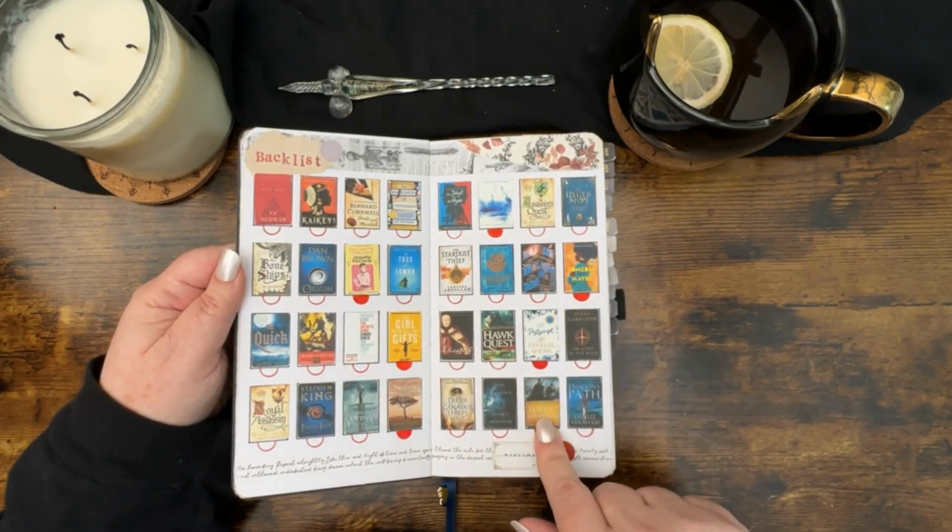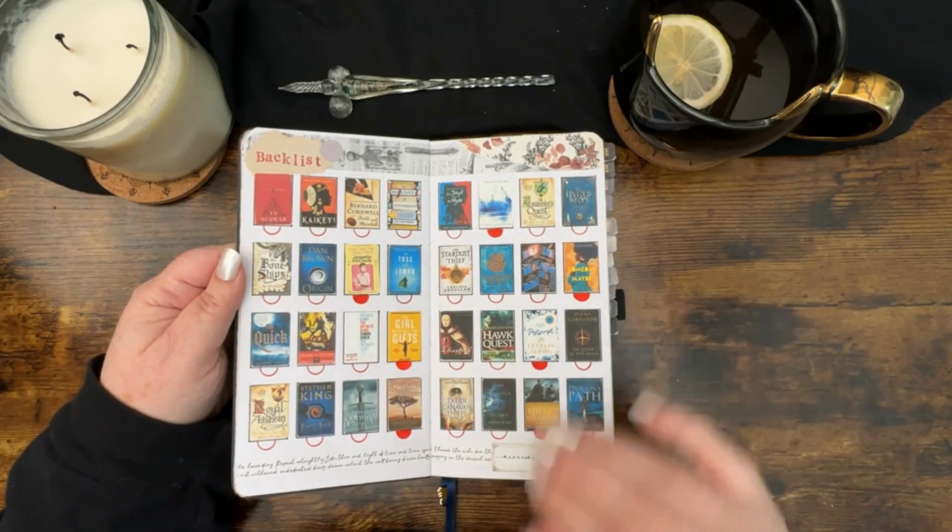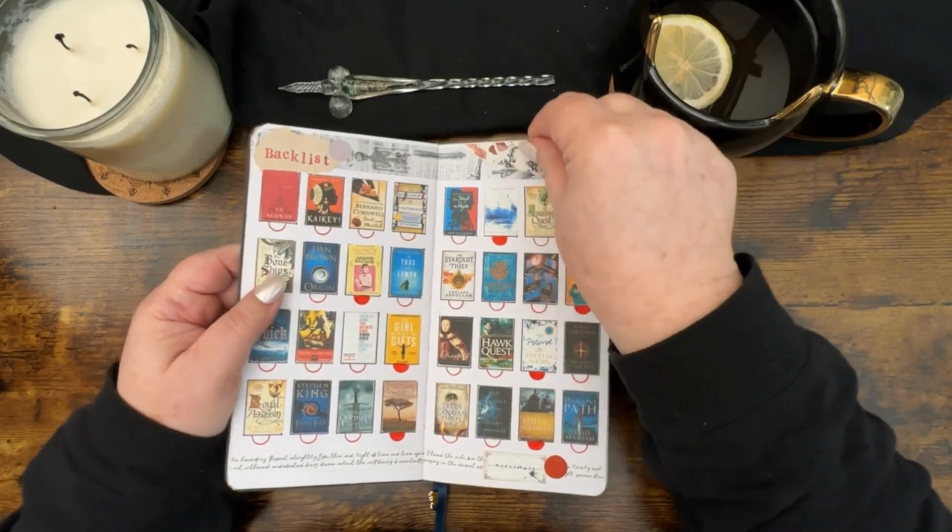I did read Theft of Swords by Michael J. Sullivan, which started a whole Michael J. Sullivan rabbit hole, as you will see moving forward.